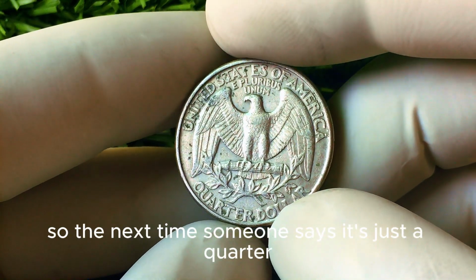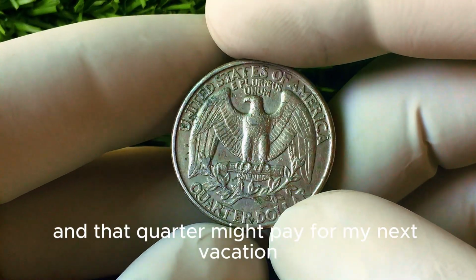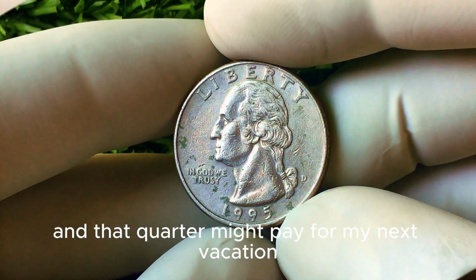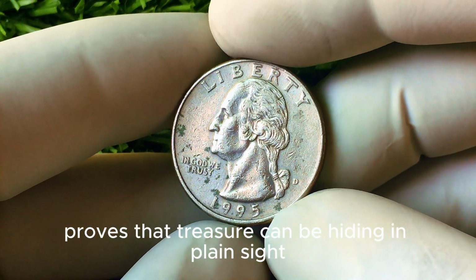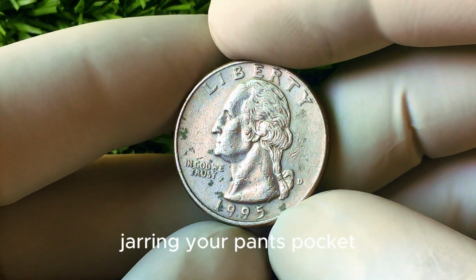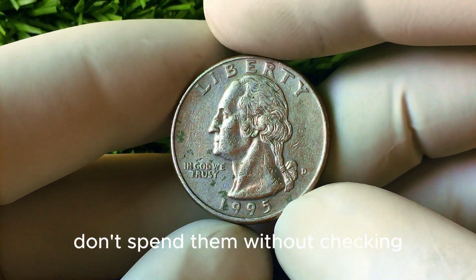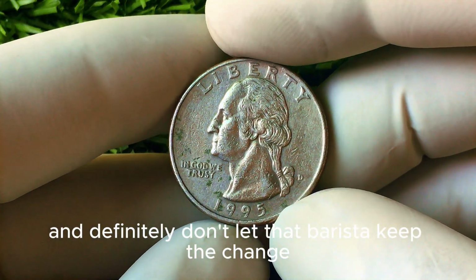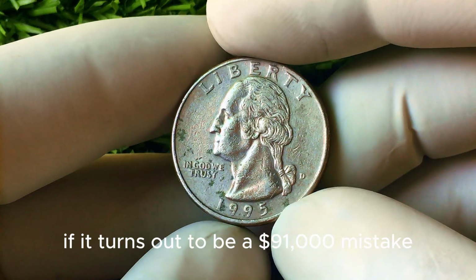So the next time someone says, "It's just a quarter," you can smile and say, "Yeah, and that quarter might pay for my next vacation." The 1995 D Washington quarter proves that treasure can be hiding in plain sight, in your car, your change jar, in your pants pocket. Hopefully not after laundry day. Don't sleep on your coins, don't spend them without checking, and definitely don't let that barista keep the change unless you're ready to cry if it turns out to be a $91,000 mistake.